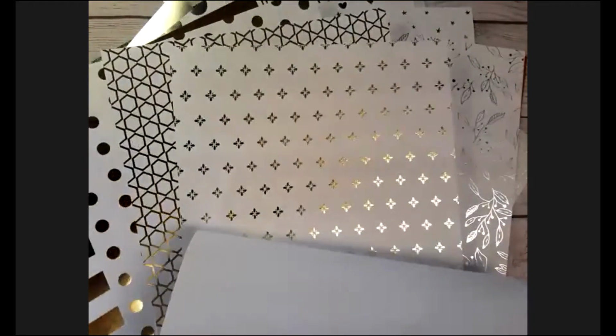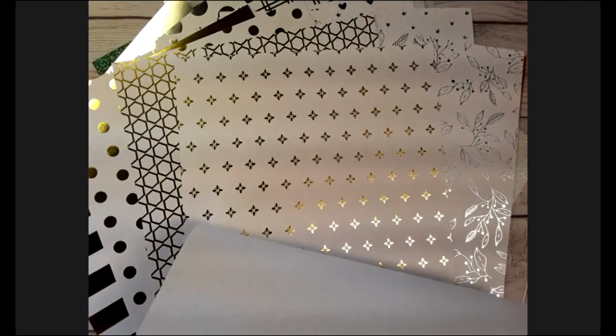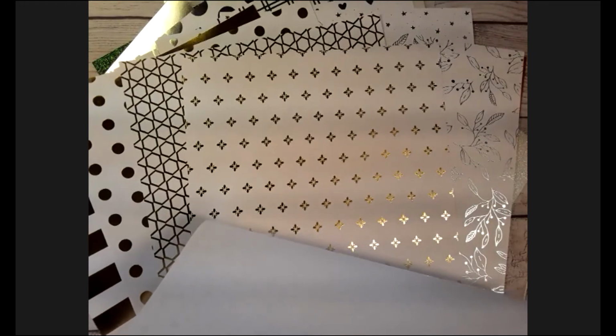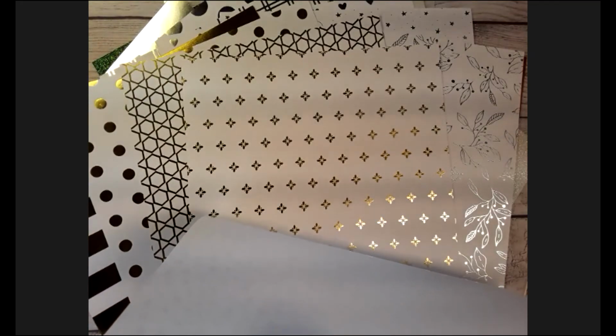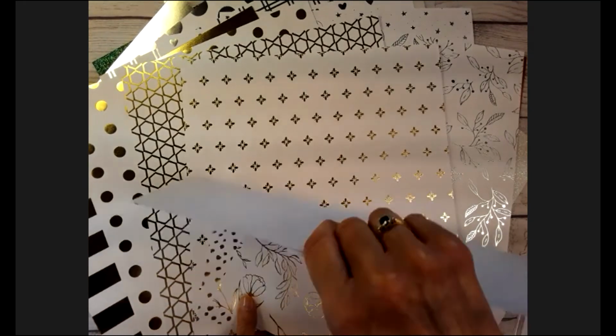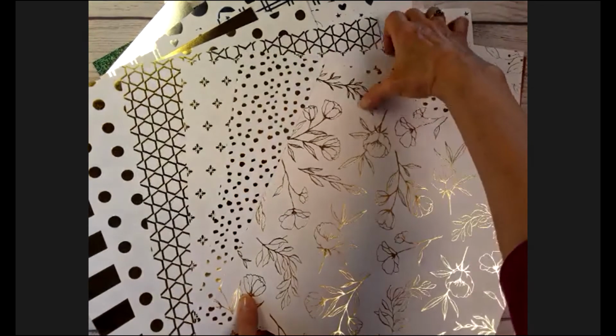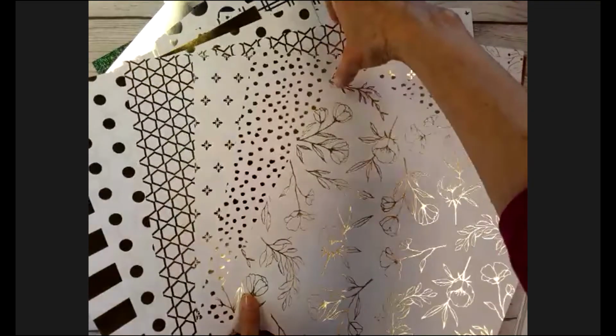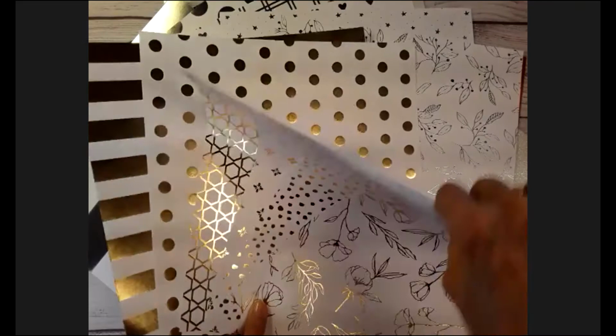this pattern on this one looks like an image of a flower, but it's not a flower, but it's very symmetrical. It just is in columns and rows. So unlike the random pattern here, a geometric shape, small polka dots in gold, and small stripes in gold.